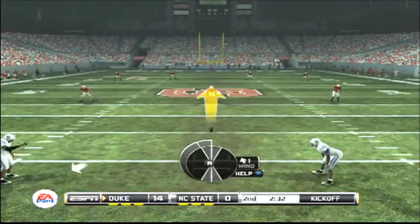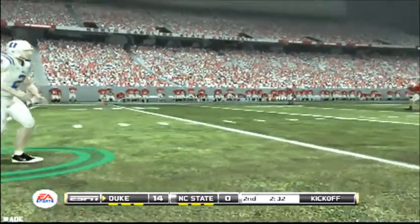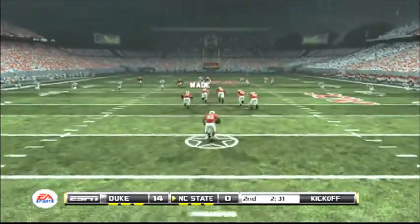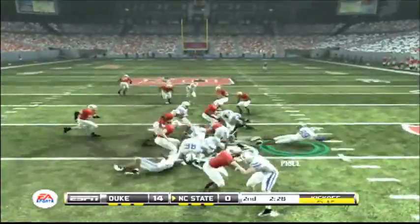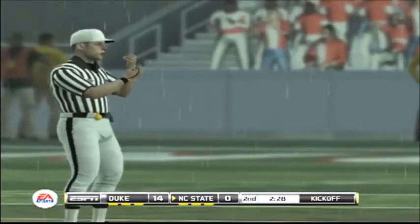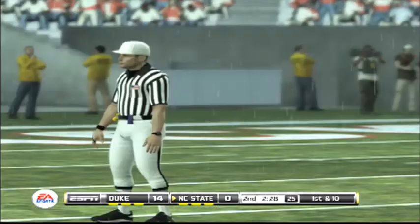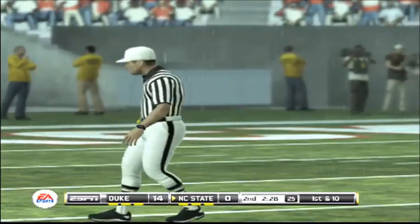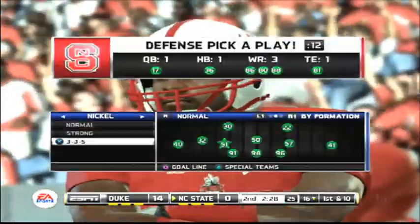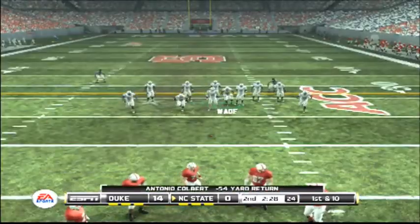Nelson Duke is lining up to kick this one off. Caught at the 8. Looks like someone was called for holding. Holding on the receiving team. Holding penalties can really kill momentum. But sometimes if you don't hold, your quarterback can take a pretty good shot. They'll go to work at the 16.